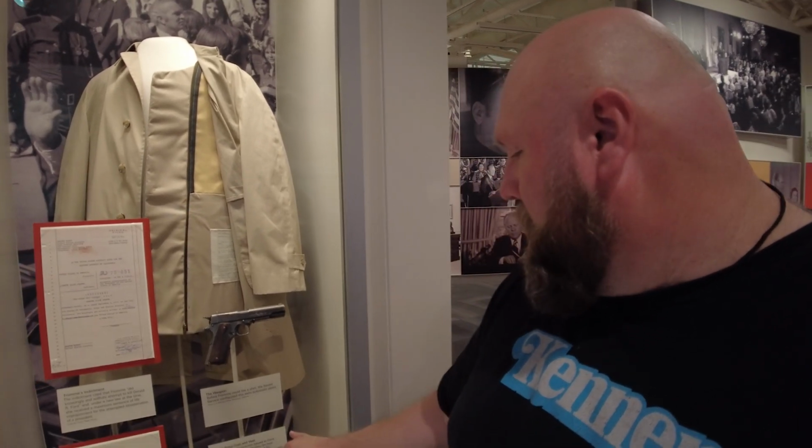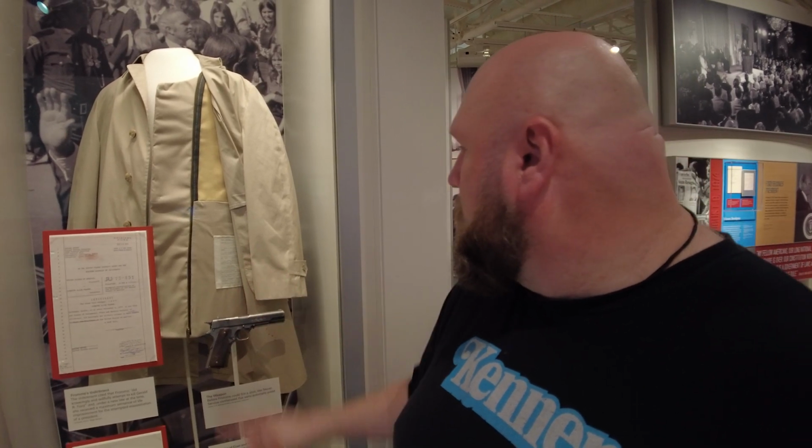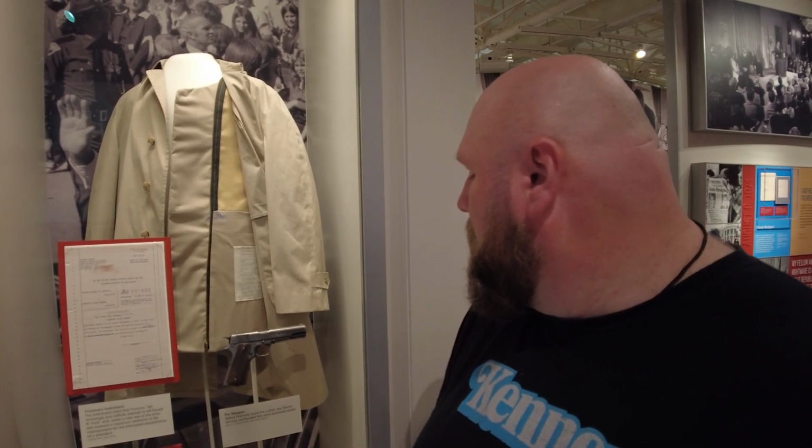Check that out. I did not know they had a bulletproof vest and coat for the Secret Service. Huh. That's pretty cool. Yeah, that's pretty interesting.